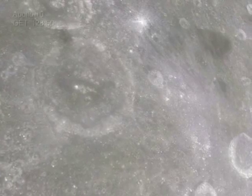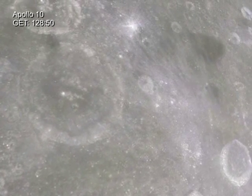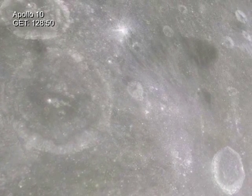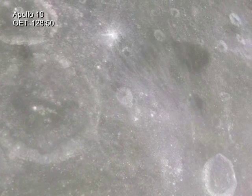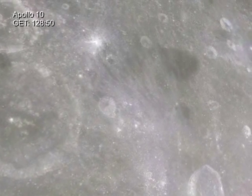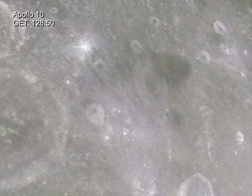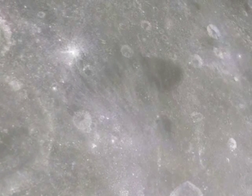This is Apollo Control at 128 hours, 50 minutes. The Apollo 10 crew begins a 3.5 hour rest period. After a considerable amount of landmark tracking and photography today, we still have 23 minutes acquisition in this pass. We will stay up through a loss of signal, however, we probably will not hear from the crew or contact them again during this pass.